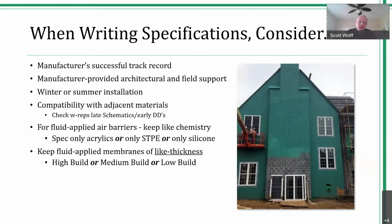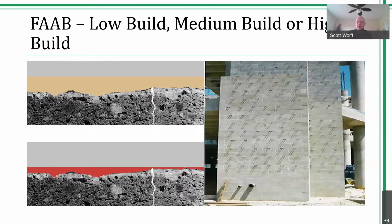Why that's important is that all of these different build thicknesses meet the industry requirements for air permeance, water vapor permeance, fire resistance, NFPA 285, air barrier assembly, air leakage, E2357. But this is where the similarities tend to end. The thinner a membrane is applied or manufactured, pretty much most all of the thin film low build types in their technical literature are specified as a plural application.